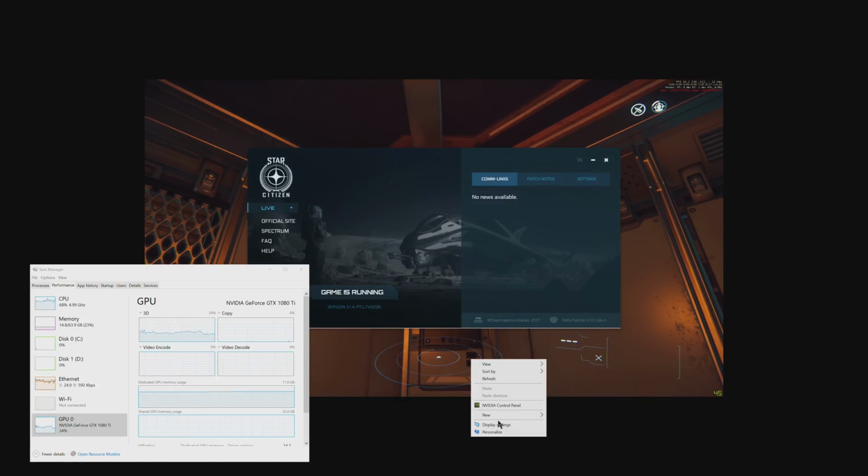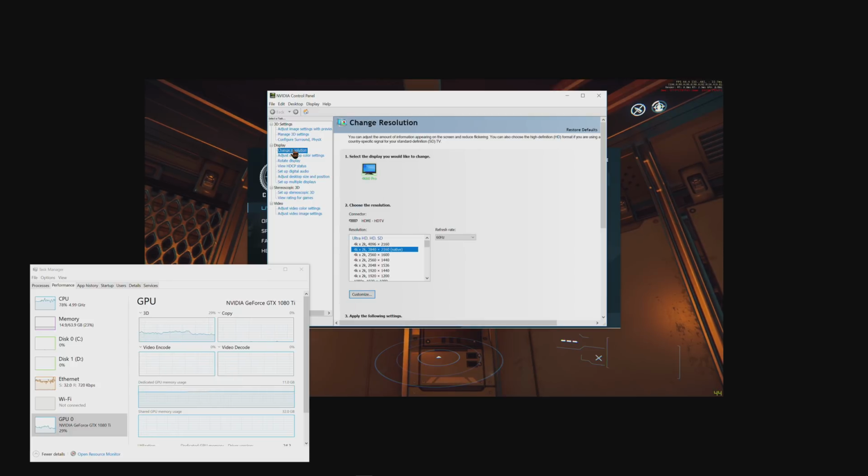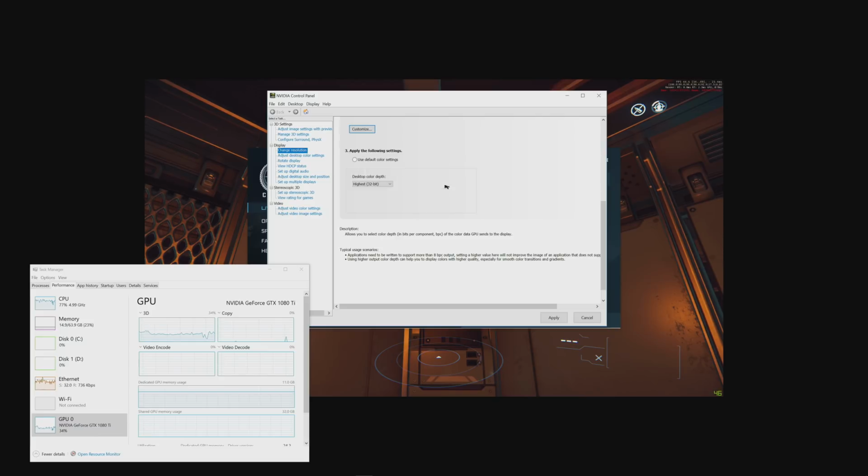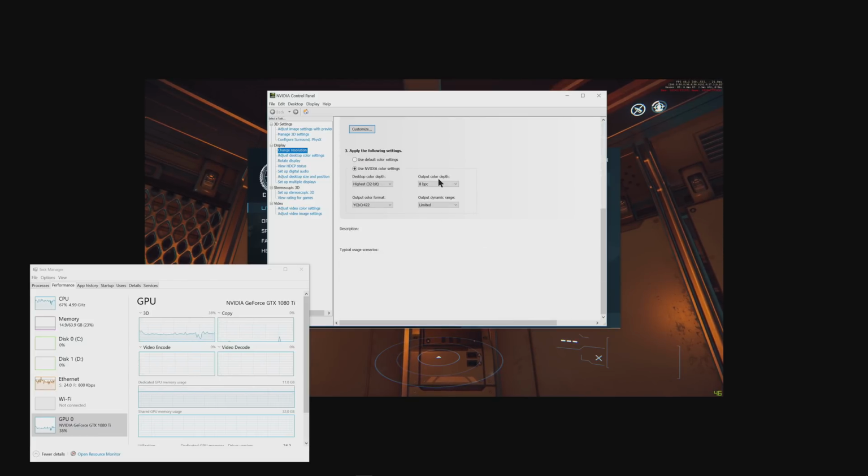But first, let's go back here. Change resolution. This is for me too, as much as it is for whoever wants to try this. All right, changing this to that, and hitting apply. Interesting. And there it is. And going to 10, hitting apply. All right, and it took. Good.